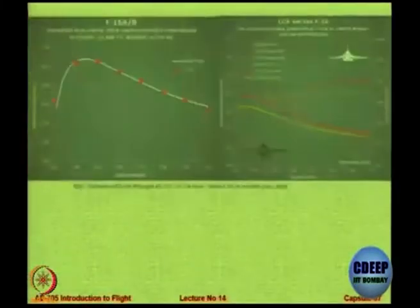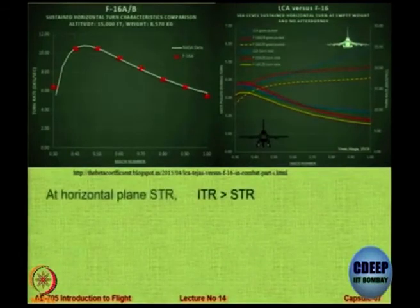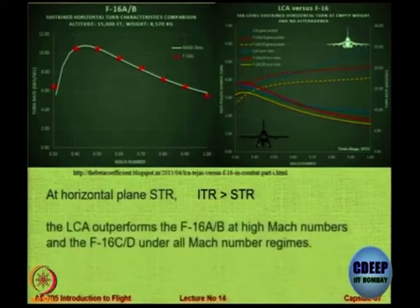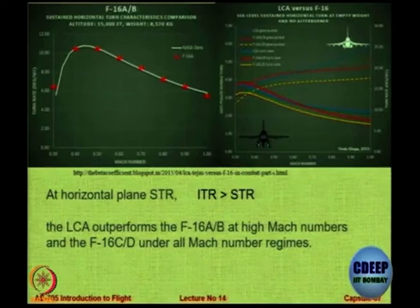Okay. Let's look at now the sustained horizontal turn rate. This is more important, right? Sustained turn rate. So for sustained turn rate, we have some data, F-16A, we have some data. In that data, we are seeing the turn rate versus the Mach number. And the same data which we saw last time, we just superimposed there. So the LCA outperforms F-16A at high Mach numbers beyond 0.65 and all Mach numbers for F-16C and D.